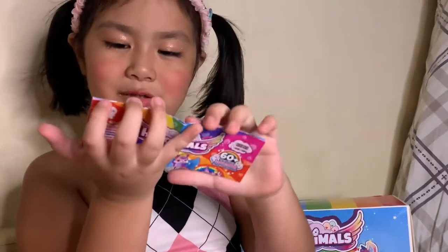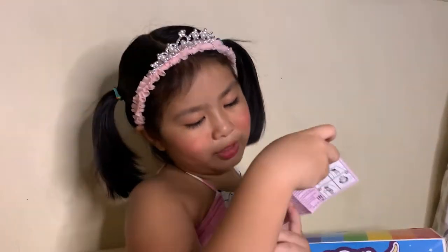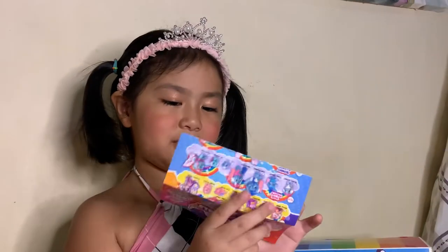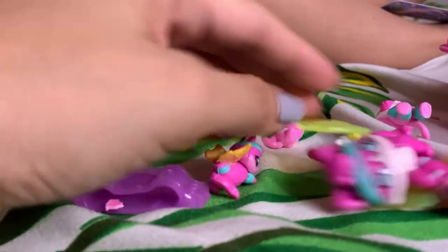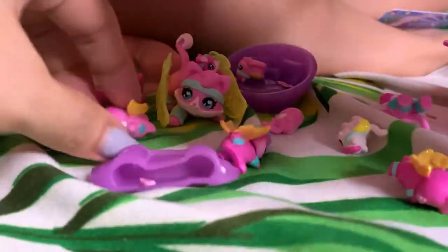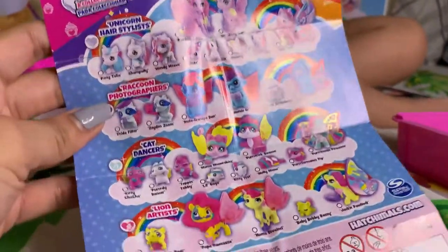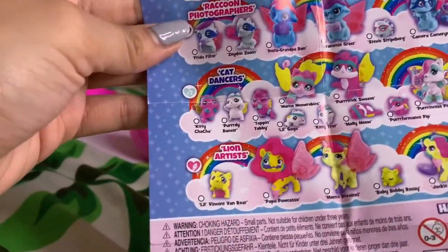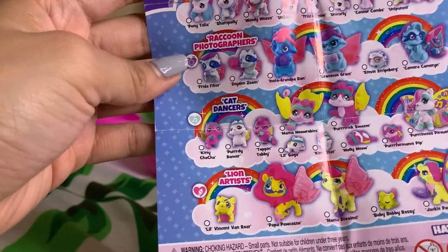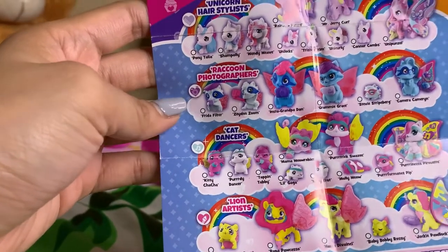checklist. Oh, let's check the checklist. We get to check who we got. So we got this. Well, we got this. Okay, this one, you check. And we got a lot of this. I think we got the cat dancers. Most of it is the cat dancers. Right? We didn't get the unicorn. Too bad.